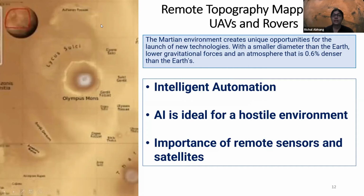We all know that there are satellites hovering over the Martian surface, which can do remote topography mapping with UAVs and rovers. With the latest technology, we are having UAVs, but in future, we are talking about swarms of UAVs. Under topography mapping, we have intelligent automation, as in the rovers as well as the UAVs and the satellites will be trained, and machine learning will be applied such that they can take their own decisions and select the locations where they have to map, they have to study, do the thermal spectral analysis. And in such cases, AI is ideal for a hostile environment, so that it doesn't risk human life.